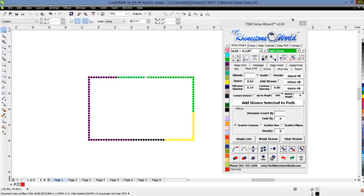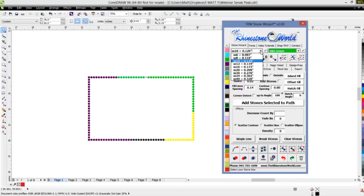Okay, so the next cool thing we got, again with customization, is stone sizes. Our SS10 is 0.129. That's what we cut our SS10 stones at here at Rhinestone World. That doesn't mean that you at your business cut yours at 0.129.